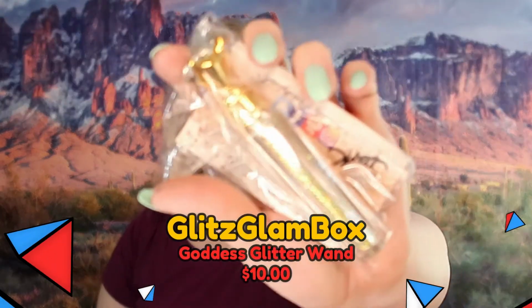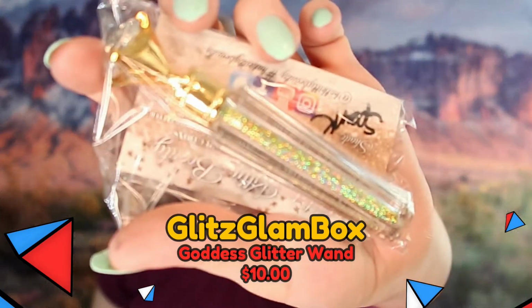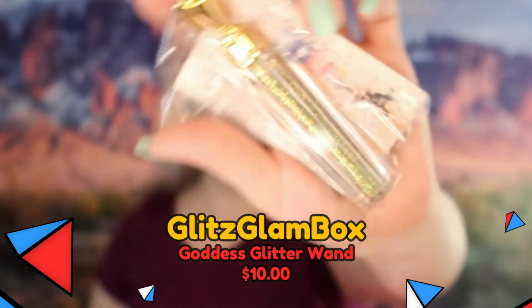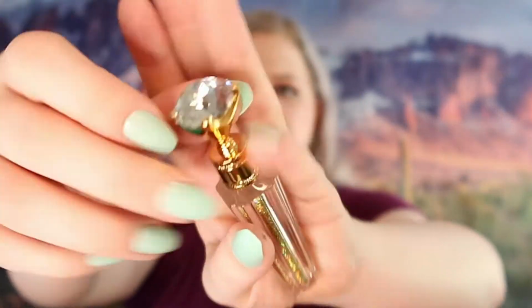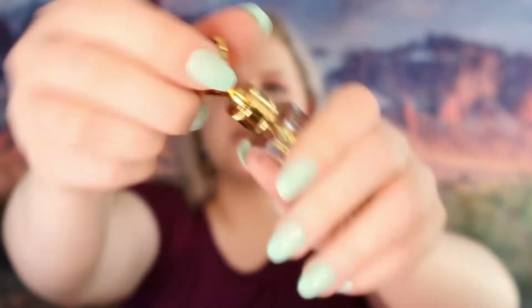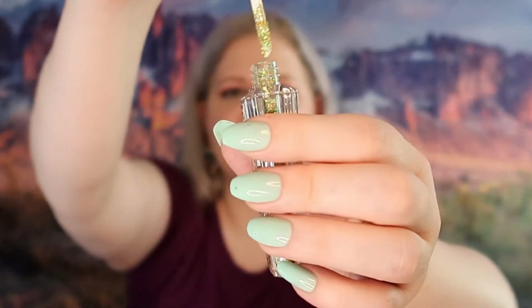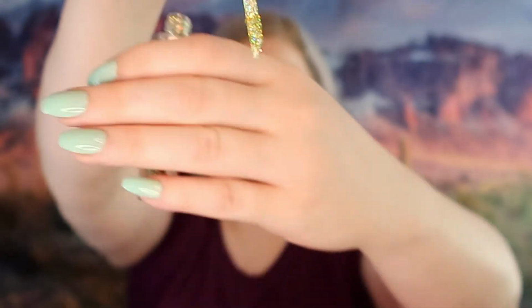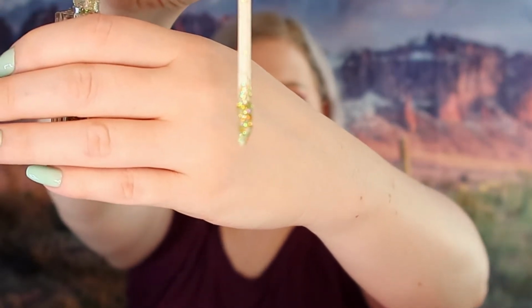Alright, the first thing we got is Goddess Glitter Wand from GlitzGlamBox. That is this right here. And this retails for $10. Y'all know I love my glitter, so this always excites me. So this is what it looks like out of the wrapper. It has a beautiful jewel on top, and this is usually just loose glitter. I'm not going to do too much with it because I'll make a mess, but you can see it right there. A very pretty gold.